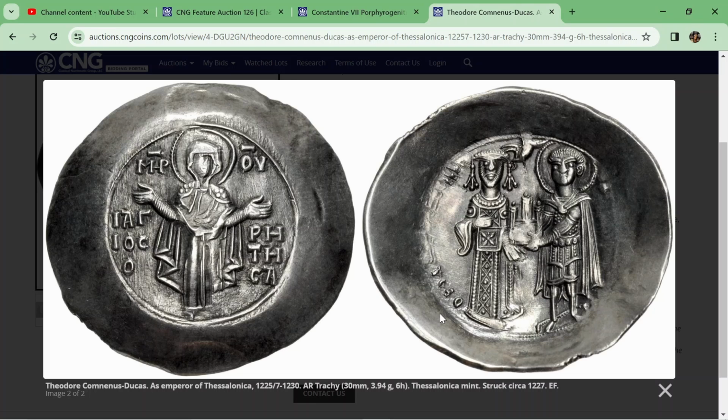And I know this is more in your wheelhouse. Yeah, certainly. I mean, you can tell just the clothing of the emperor and the saints. A lot of times you don't get that much detail. Struck very well, in almost immaculate shape. I would expect the final prices to reflect that.